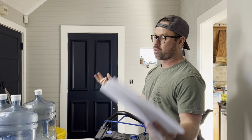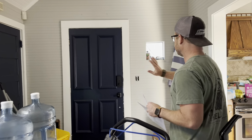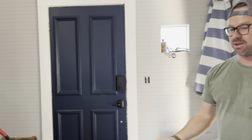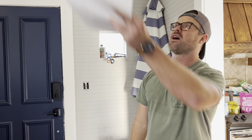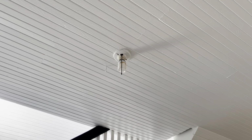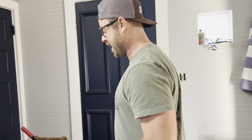But anyways, this is the rear foyer, if you will. This does lead out to the backyard where my dogs are, you can hear them. And then this will be pretty much the same thing. We're just gonna put new flooring in here and obviously put in a different light fixture. The emerald linoleum's gotta go, and the beautiful light fixture also will not be a part of the new house. So I'm pretty excited.